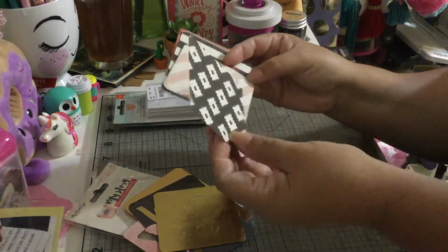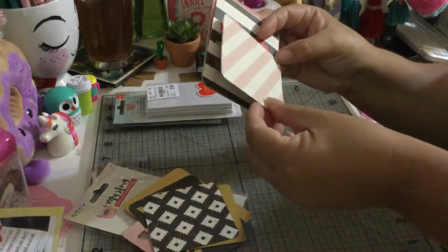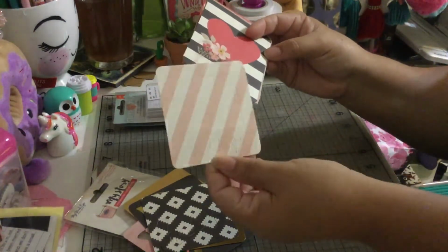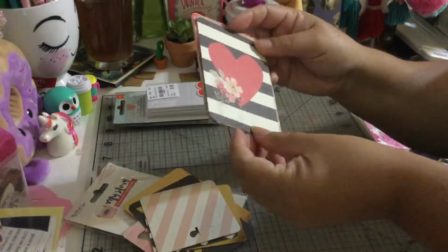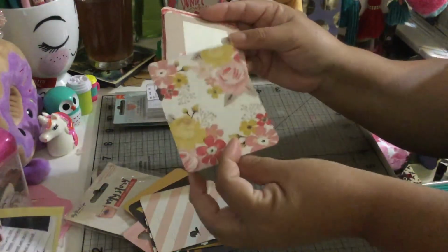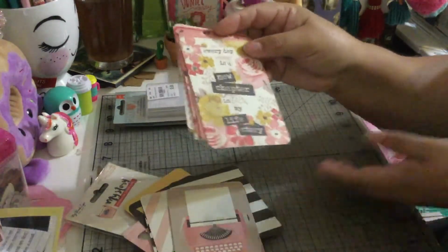This other one, and this one says hello. It has some die cuts that you can take out. This one says today, and there's like a frame, you see? You take out the things. And this is for journaling. Super cute.